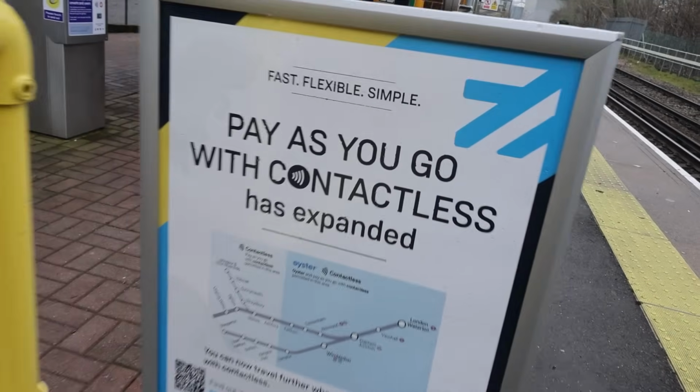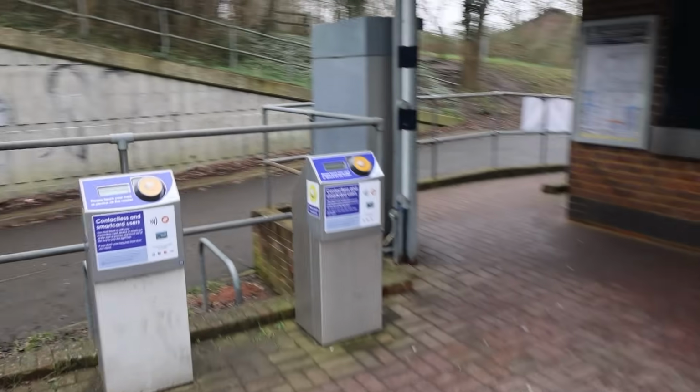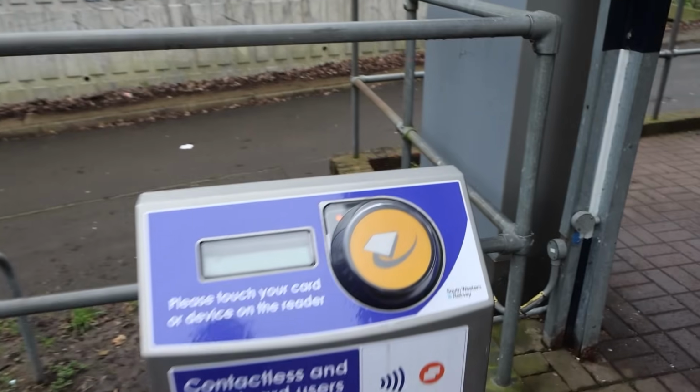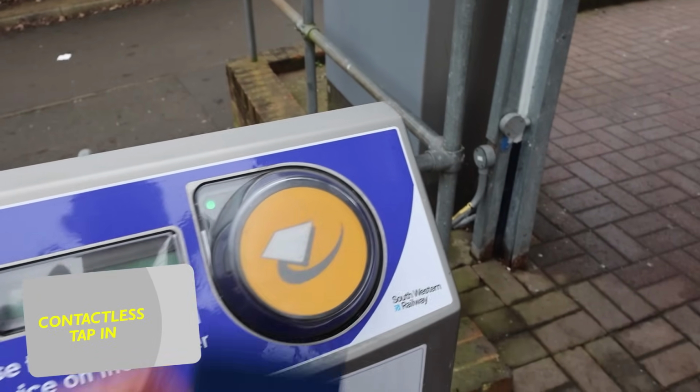Yeah, there's the poster here: pay as you go with contactless has expanded. There are 2 Oyster pads, and I'm going to touch out on one. That's the touch out for my journey, and then I'm going to touch in again to go on a separate journey back to Sunbury. Excellent.